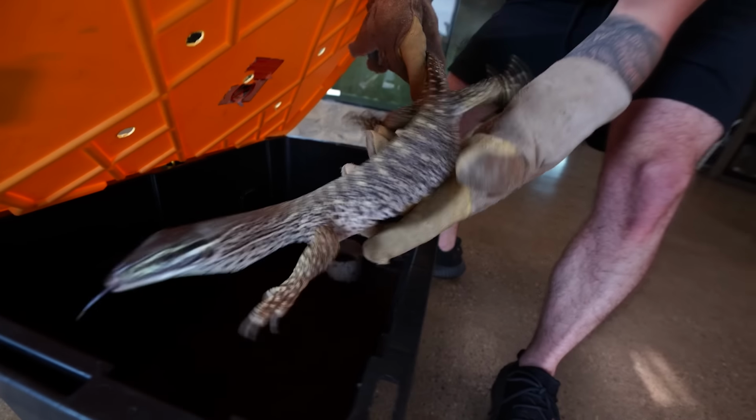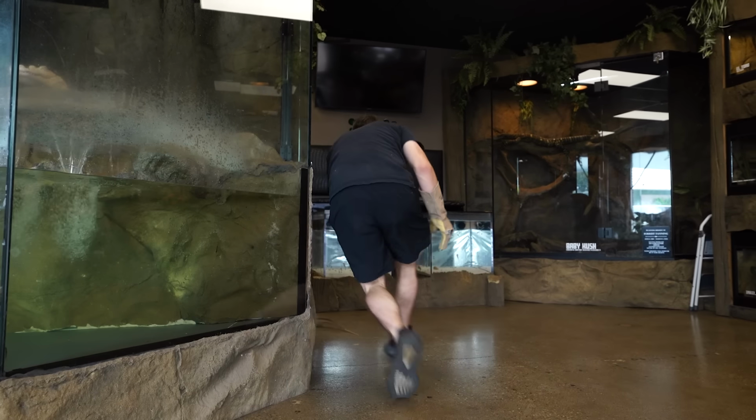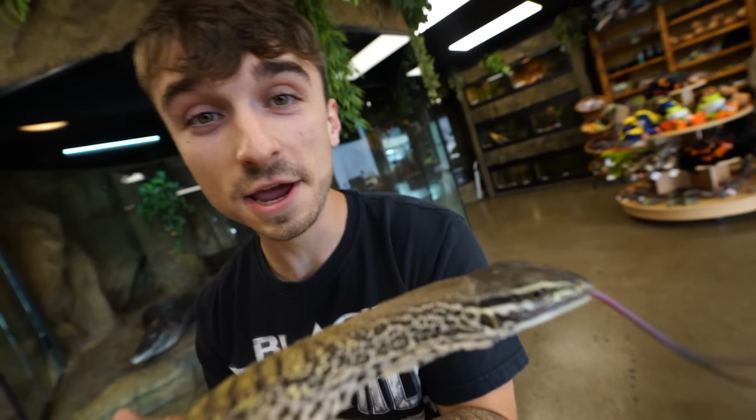This is Chong, an Argus monitor that my dad actually bought me a handful of years ago. Well, we thought that he was a male until today. Guys, I just got a text from Alyssa. She said I have to meet her in BHB's basement. I don't know what it can be. We haven't really been breeding that much this year, so I can't even imagine.